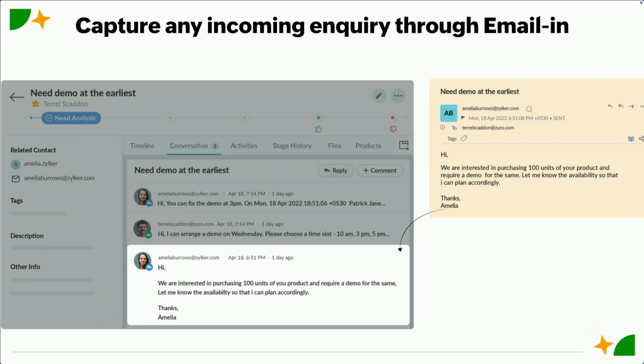And of course, this is an interesting feature. It's called email in, wherein if you have a group address, let's say bookings at zilkertravels.com. Let's say Zilker Travels is my company. If I get inquiries to this common email ID, I can automatically create a new record inside Bigin for these new requests. It automatically comes to your pipelines. And of course, you can assign your team members to follow up, and a lot of conversions are fast-tracked with this email in option.